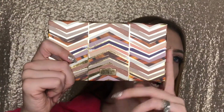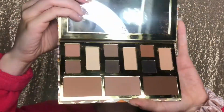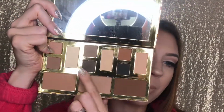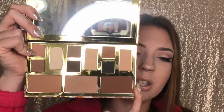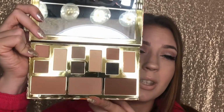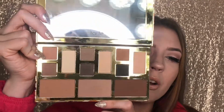Next, I have this Tarte palette. It is a Clay Play face shaping palette, but as you guys can see, there are these eyeshadows I think would be perfect for a natural fall time look. This would be perfect for an everyday look, something quick and simple. You definitely could use this even if it's not fall, but I just thought it was a pretty fall time palette.